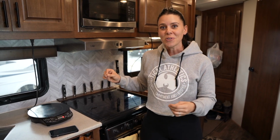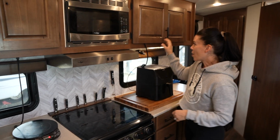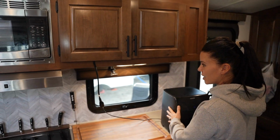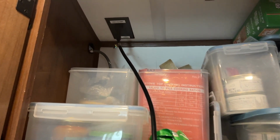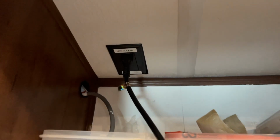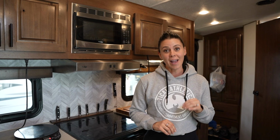So what I have to do as my workaround is unplug my microwave, and then I run an extension cord to my air fryer, which I usually have sitting right here, and I run my air fryer through the microwave outlet at the same time that my induction stovetop runs through its own outlet. That way, I'm easily able to run 2 kitchen appliances that are both high powered at the same time while parked at an RV park.